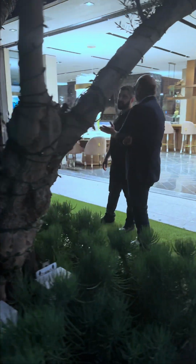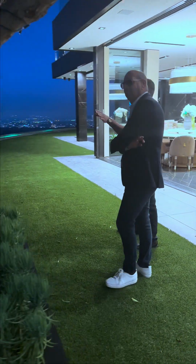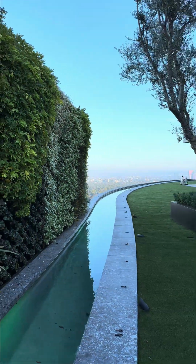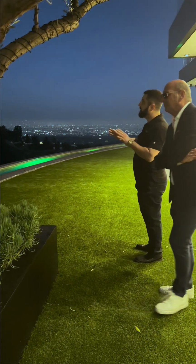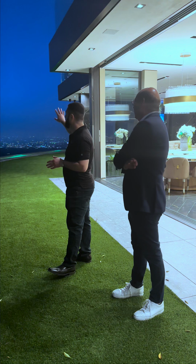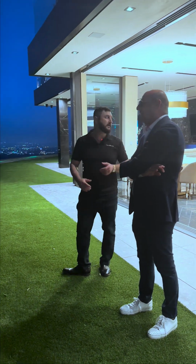What I can tell here is the way the wall was designed is to keep out, I guess, not looking at the neighbors. So it gives you the feeling of art and beauty and something that's living. And at the same time, you have the full exposure of the actual view, which is the money here. I mean, I think you nailed it.